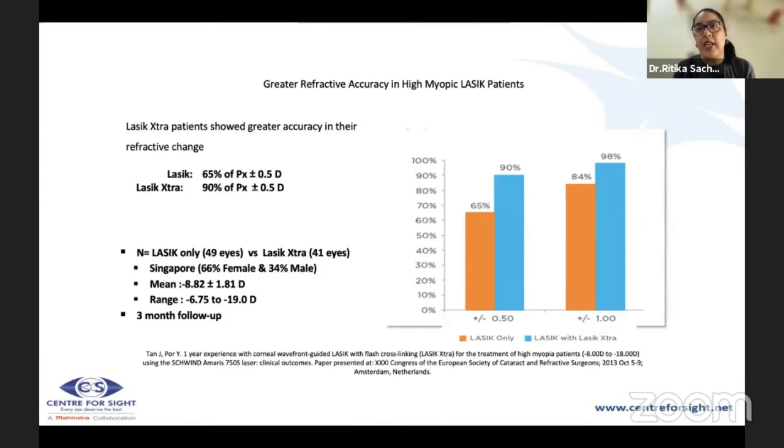Now, post-LASIK results with the extra procedures have been quite heartening. There have not been any significant reports of haze, and the refractive results have been quite stable and predictable. So the extra procedure is giving you the advantage of biomechanical strengthening without any significant side effects of haze or needing to develop a new nomogram for the refractive correction. Do note that there have been case reports of ectasia even after LASIK extra when done in cases who have an obvious keratoconic map. So do stay away from keratoconus. Use it for only borderline cases.